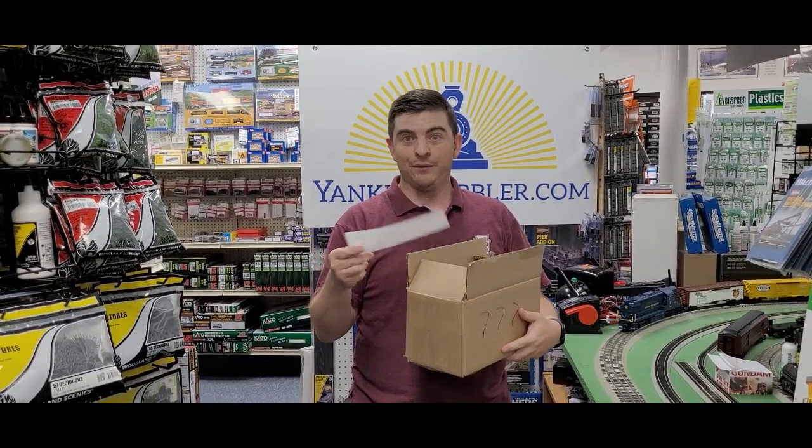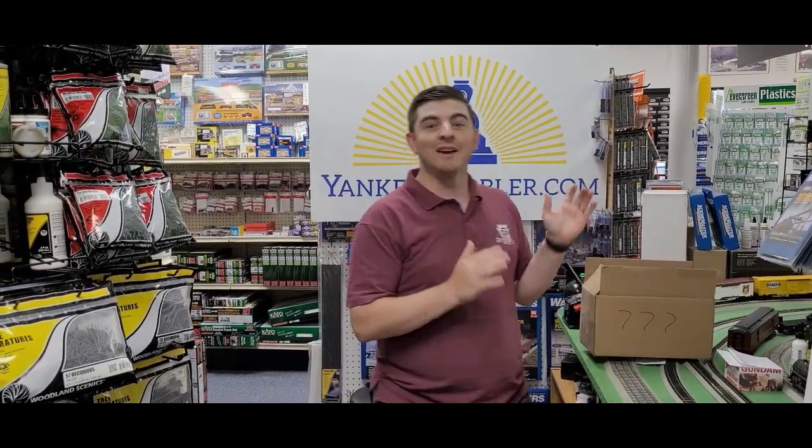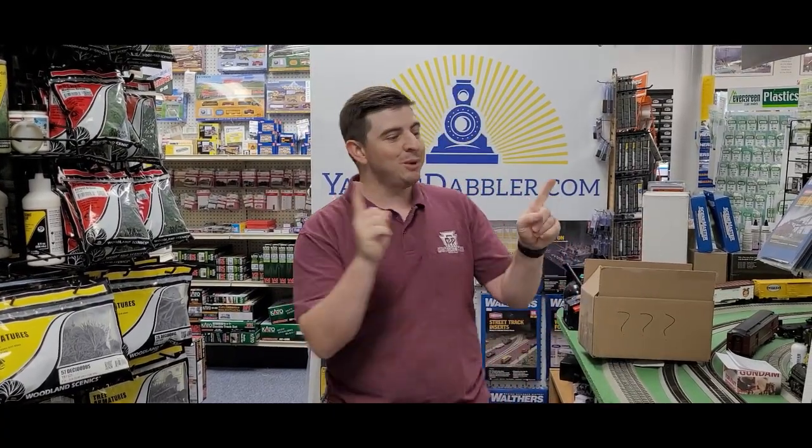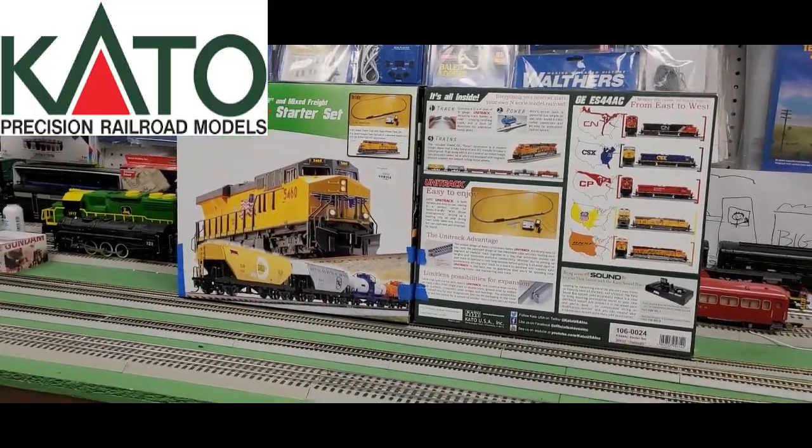What's your favorite engine? Well, my personal favorite engine has to be that Nickel Plate Road number 765. I think that's an awesome locomotive. Engineer Hall, what's your favorite engine? Oh, the ES44AC. Oh, it's so funny you mentioned that because we have the ES44AC GEVO in these starter sets from Kato or Kato, depending on how you say it.